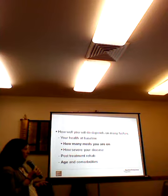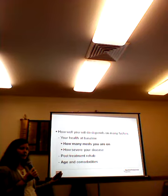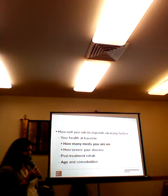So how you do depends on lots of different factors. Your health at baseline is a big component. Obviously, we're using your own cells to heal your own body, so how healthy your cells are and how healthy your body is plays a big role. So smoking is a big no-no. If you have a lot of diseases, a lot of comorbidities, that's not good. Even if you have a few well-controlled conditions, but you're on six different medications, you're worse off than if you have really high blood pressure, but you're only on a couple of medications.